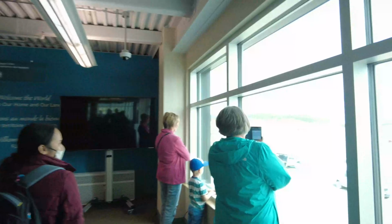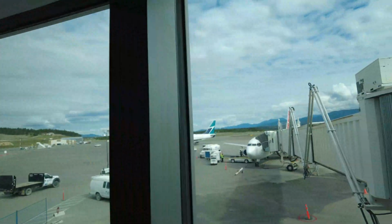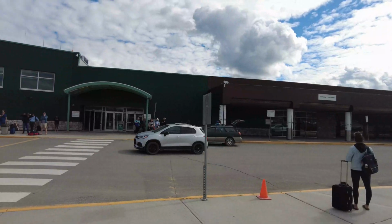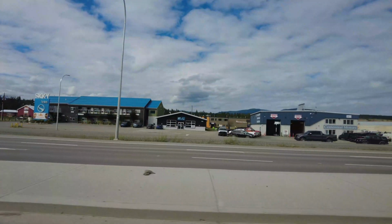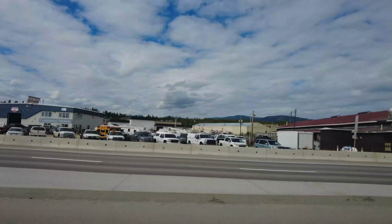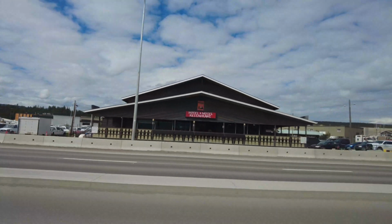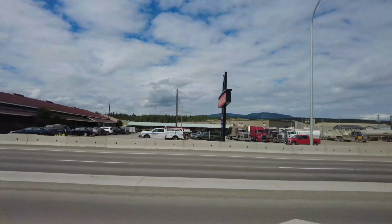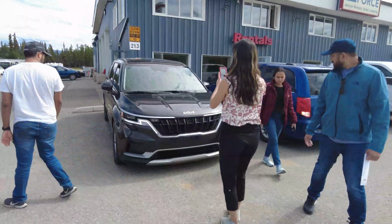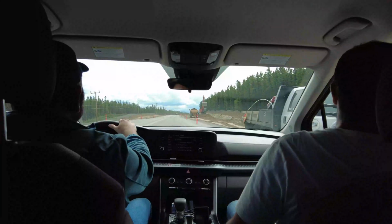It was the tiny Yukon Airport, Whitehorse, where we landed. And not much to see there. After that, we headed towards the city. The city is really small as well. That's most of it that you're seeing in this. We went to the car rental place, took our car, and hit the road.